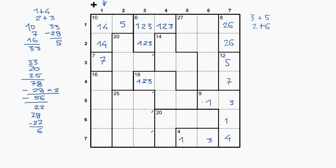Let's try to make a summation of these 3 rows: row number 5, row number 6 and row number 7. Why that? Because the consequence is that here we will know the summation of these 3 cells. This cell, and this cell. Okay, let's try it. What are the numbers?